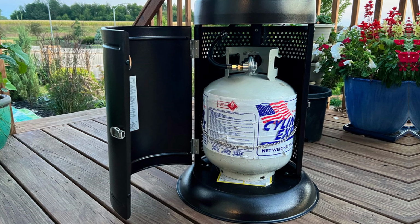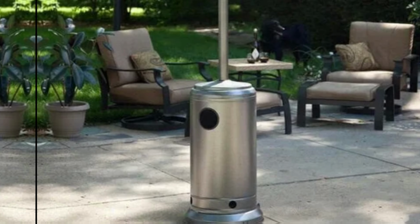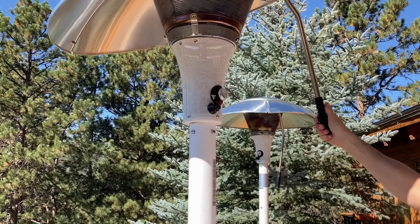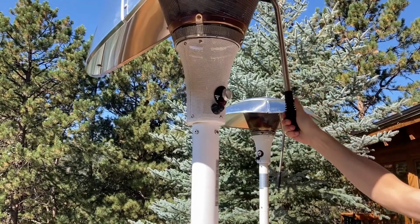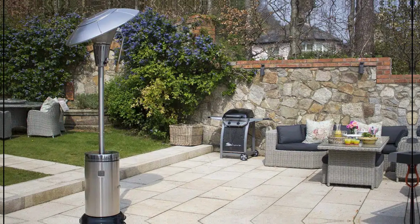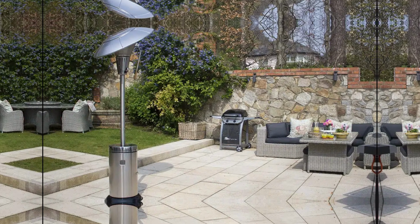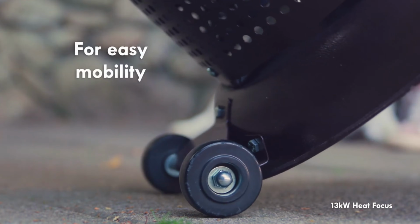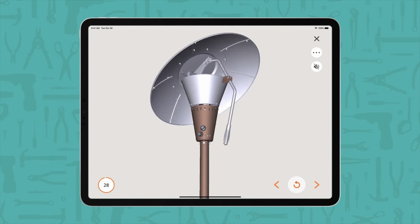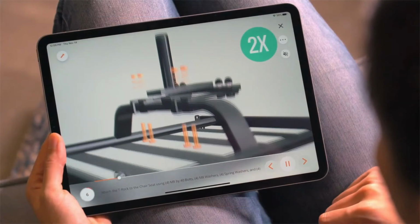Wheels improve mobility, making it easy to reposition the 74-pound unit. Moving it becomes simple on flat surfaces, although navigating grass may require a little more effort. This minor challenge doesn't overshadow the heater's overall convenience. What I love most about this model is its ability to create a focused heat experience, making late-night gatherings a delight. While that high lever placement may be a slight inconvenience, it's certainly manageable.